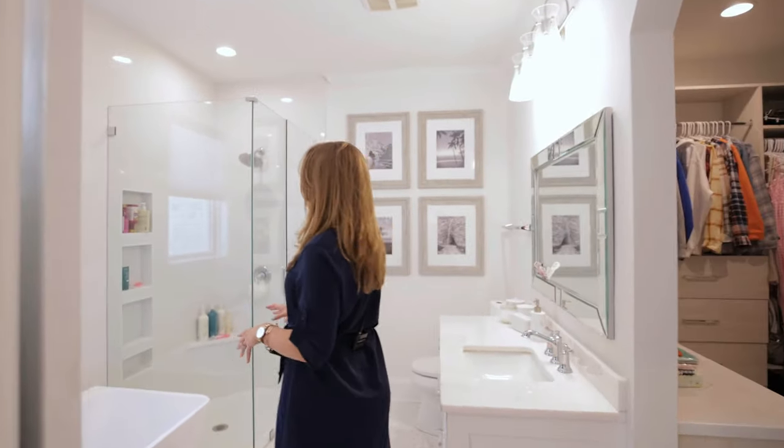Beautiful soaking tub, gorgeous standing shower, and it just has a very clean feel. Now, in addition to that, this also has a beautiful walk-in closet that you could probably actually put a bench seat in the middle if you really wanted to.